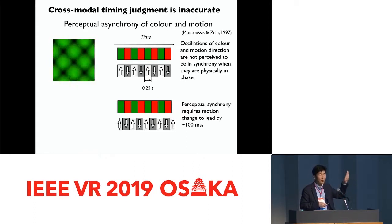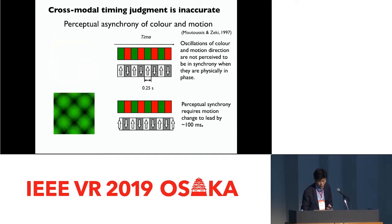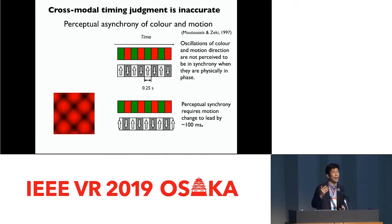But this is a very strong illusion, and even trained people cannot see it properly. It's a 50% chance. They cannot correctly match the color and the motion direction. The interesting point is that here, I think you now find it easier to judge that the motion is red when it's going down. In this case, there's a time shift. The motion changes a little bit earlier than color, and in this case the subject can correctly match the color and the motion.